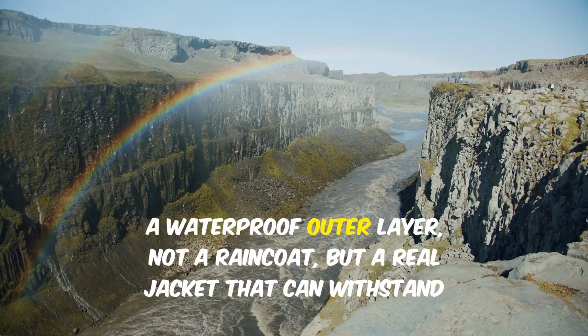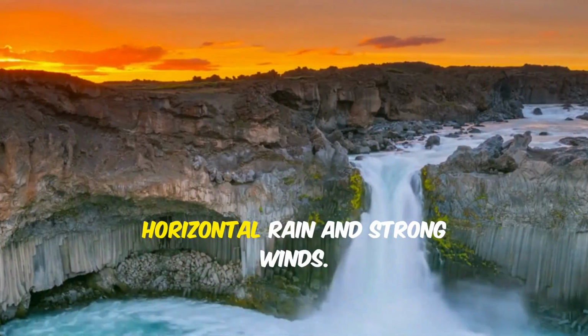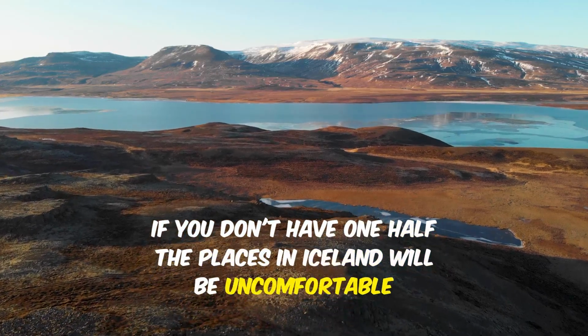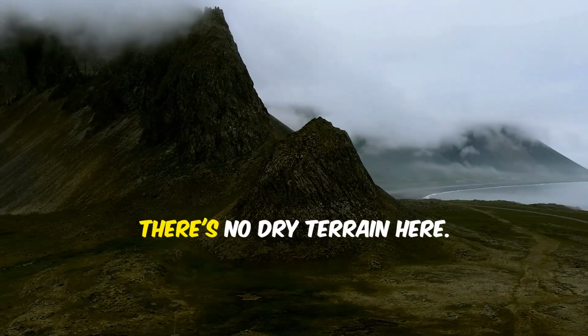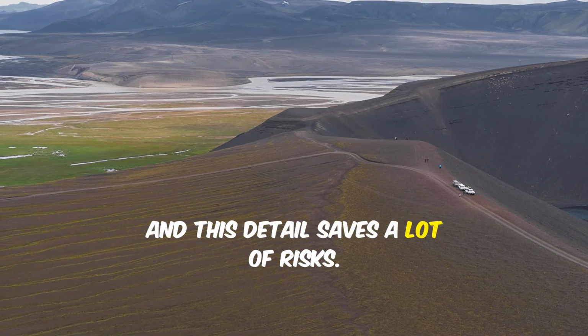A waterproof outer layer. Not a raincoat, but a real jacket that can withstand horizontal rain and strong winds. If you don't have one, half the places in Iceland will be uncomfortable for you. Shoes with good traction: wet rocks, mud, ice, waterfalls. There's no dry terrain here. Even short trails can get slippery, and this detail saves a lot of risks.